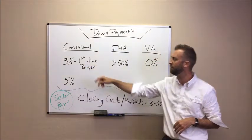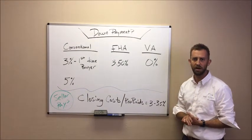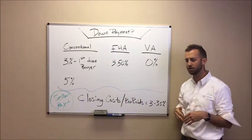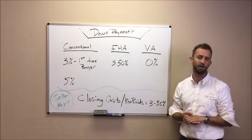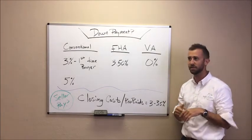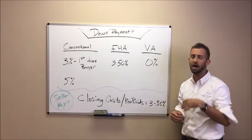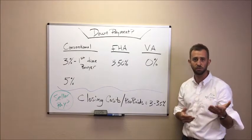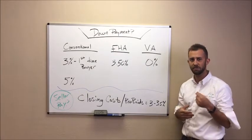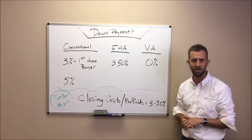But in order to qualify for that 3% down payment, you have to be considered a first-time home buyer. And first-time home buyer to Fannie Mae and Freddie Mac means something probably different than what a first-time home buyer means to individuals, which they think, well, I've never owned a home before, so therefore I'm a first-time home buyer, or I owned a home 10 years ago, so I'm not a first-time home buyer, which wouldn't be true, actually. The definition of a first-time home buyer is that you have not owned real estate within the last 3 years.